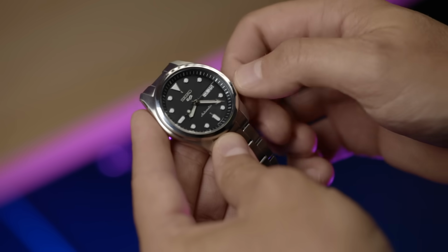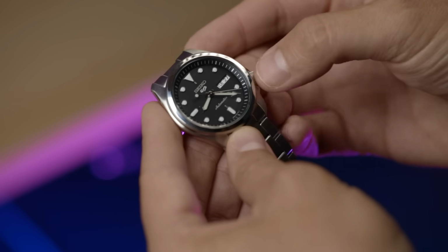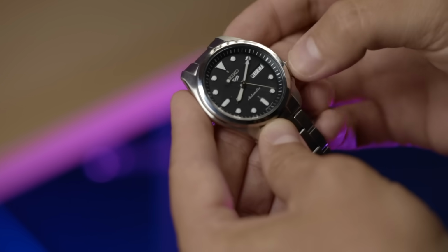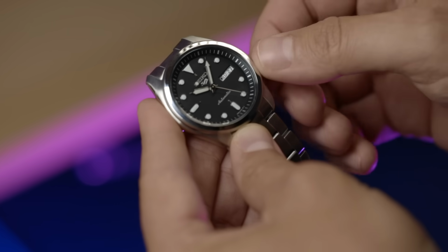Powering this watch is a Seiko in-house 4R36. 40 hours of power reserve, 24 jewels, and sweeps away at 21,600 beats per hour. It's a 3 Hz movement. This 4R36 is an absolute machine, literally. It won't let you down.